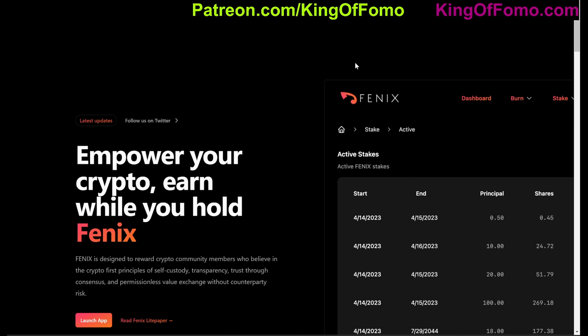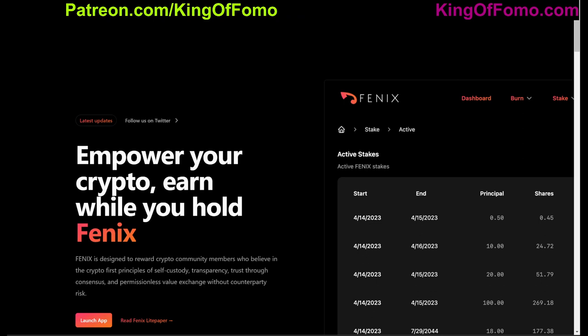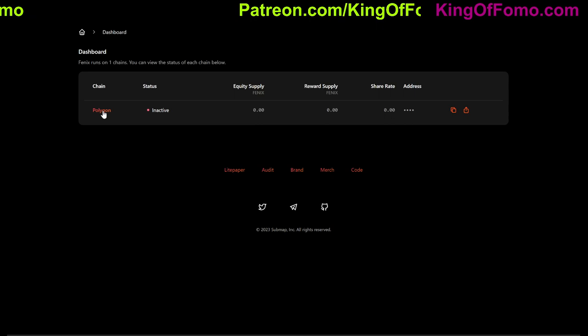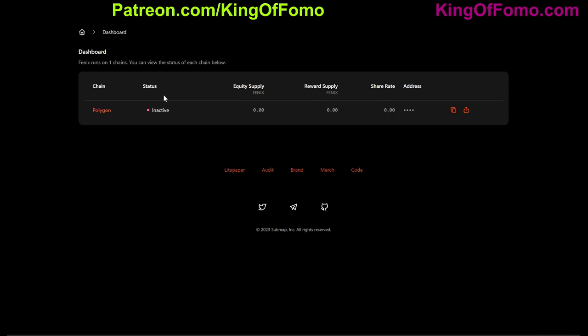because they pretty much baby proof it for you. They put everything in order, so you have your dashboard right here. You can click on this dashboard, and that's just going to give you the general information about what's going on with your wallet. So if you're on the Polygon chain, it'll tell you what the equity supply is, what the reward supply is. So this is where you're going to look for the most part after you get into the Phoenix protocol. So how do you do this?